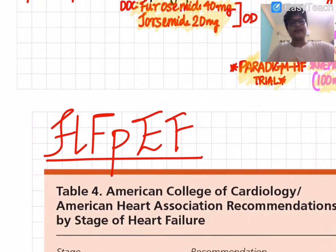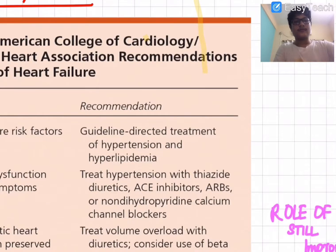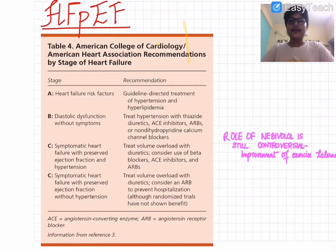Finally, let's come to the treatment of HF-PEF, that is heart failure with preserved ejection fraction. Now till date there has been no real evidence of which drug will have the most beneficial effect in a patient with HF-PEF. Various trials are ongoing. The latest guidelines issued by the American College of Cardiology are these.